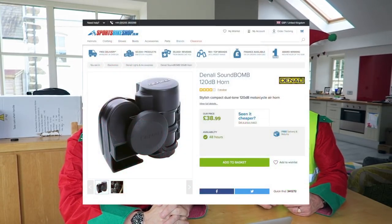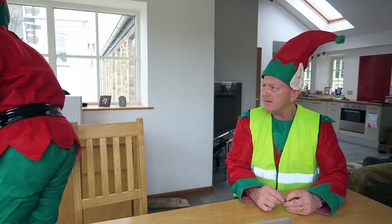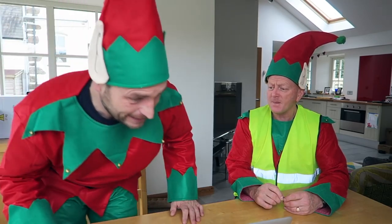Okay, so 120 decibels. This is a Denali Sound Bomb, which is like the mini Sound Bomb plus a compressor. On, I think, the Nippy Norman site, they have something similar to it, but they do it in two pieces. You can order a single unit separately, which is what we've got here to show you. I think they call it a Land Rover horn for some reason, but it's an amazing bit of kit, and it is very, very loud.